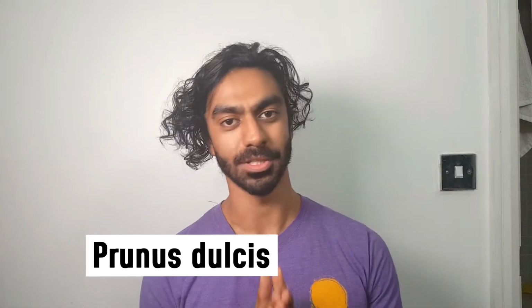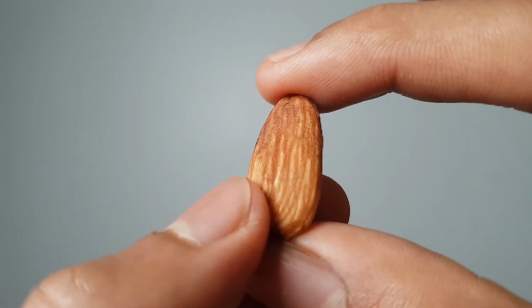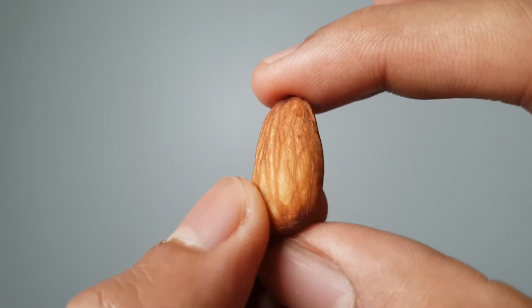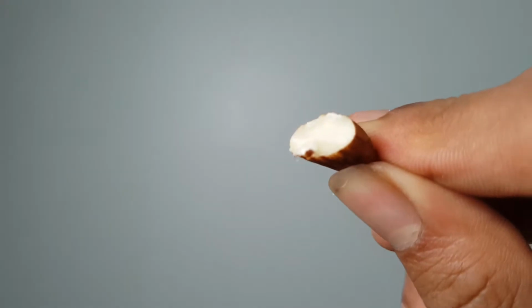Moving on to the Prunus dulcis, or almond. Again, a really solid nut, I'd say, probably just below peanuts in terms of my taste hierarchy. I definitely rate a good almond, but I'm not a fan of marzipan.